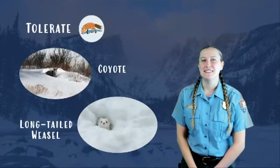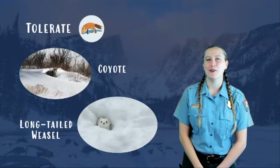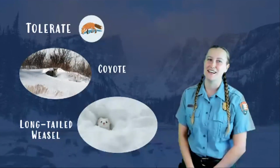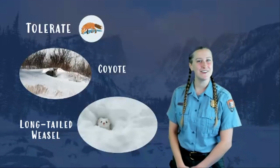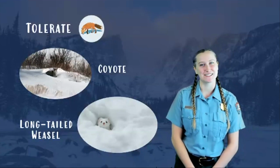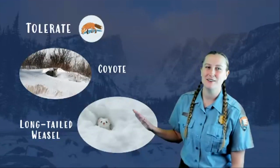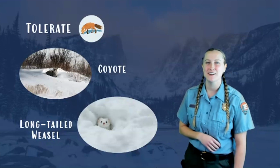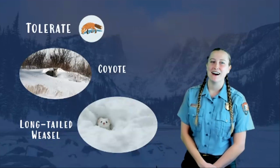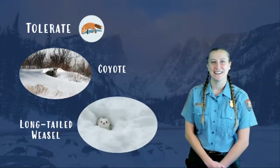Now, animals that deal with the harsh conditions of winter are called tolerators. These animals have special adaptations to help them survive. Like the coyote, it grows extra hair and covers itself with its tail when it gets cold. And the long-tailed weasel here changes the color of its fur to blend in or camouflage with the snow. So this helps it hide when it's in search of its prey.